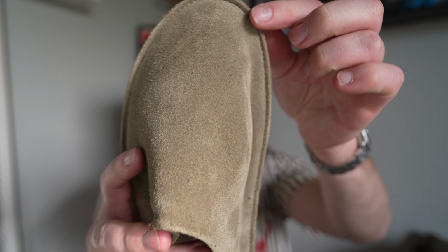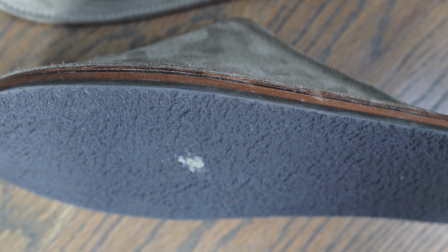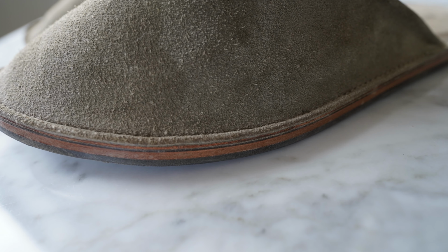I wear them strictly inside as slippers, and then I wear my Birkenstocks outside to go take the dog out and things like that. But if you look at them, they're made super well. They're a stitch down construction, which is insane. Rubber bottom. The lining is fully calf skin. Upper is a full suede, and then they have a stacked leather, I guess you'd say, sole. These are just an awesome kick it around the house.